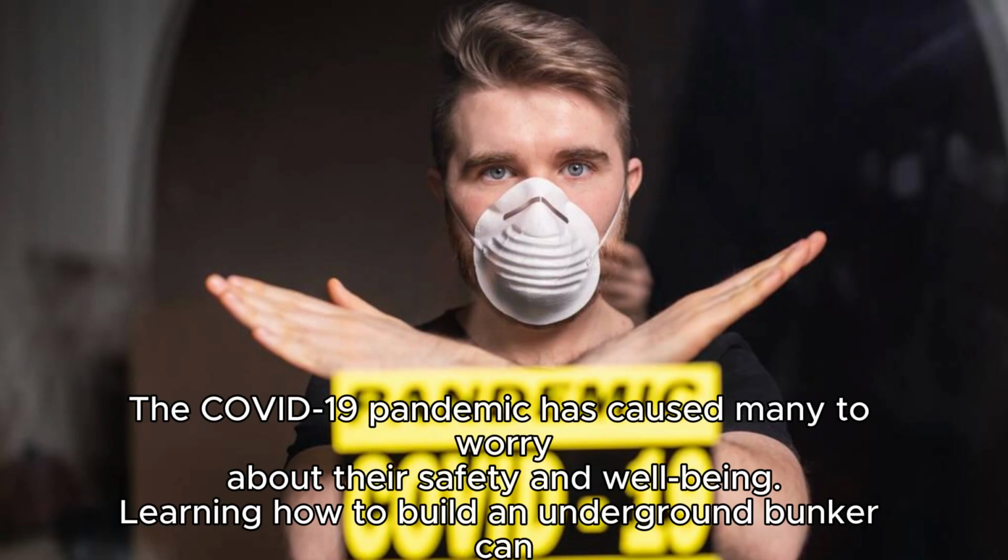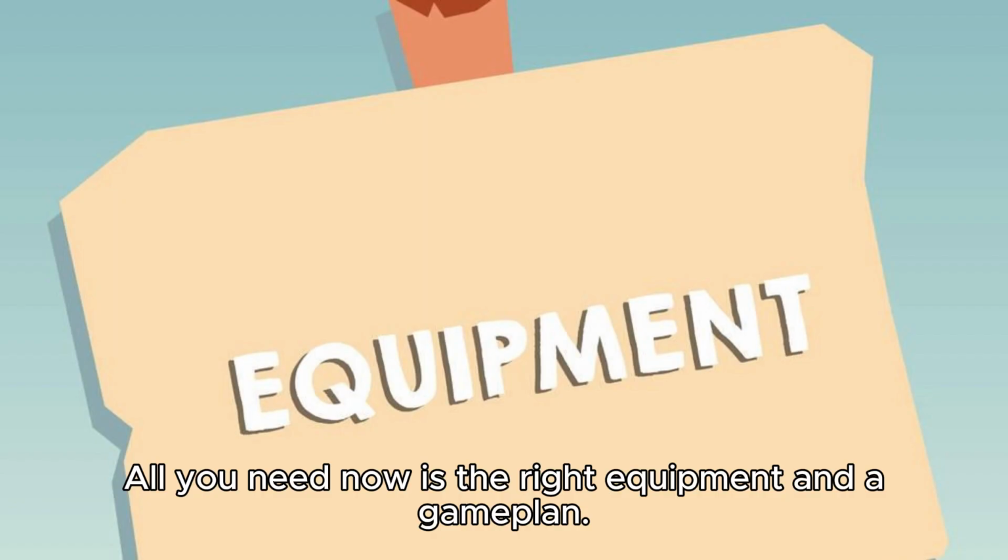The COVID-19 pandemic has caused many to worry about their safety and well-being. Learning how to build an underground bunker can prepare you for any emergency. All you need now is the right equipment and a game plan.